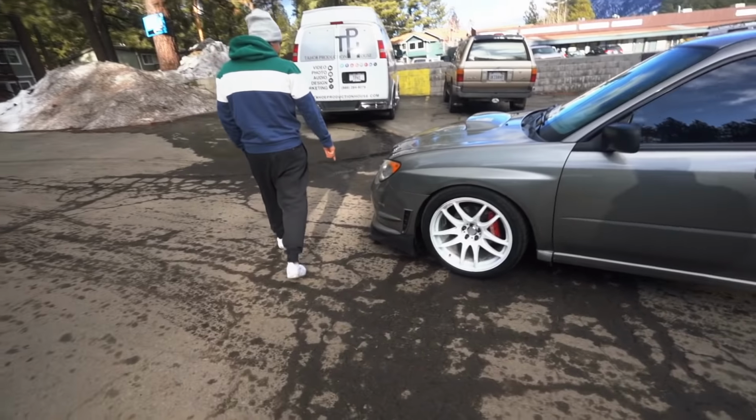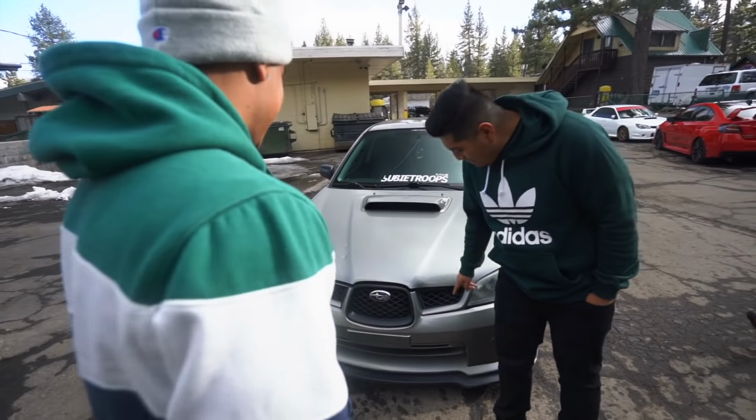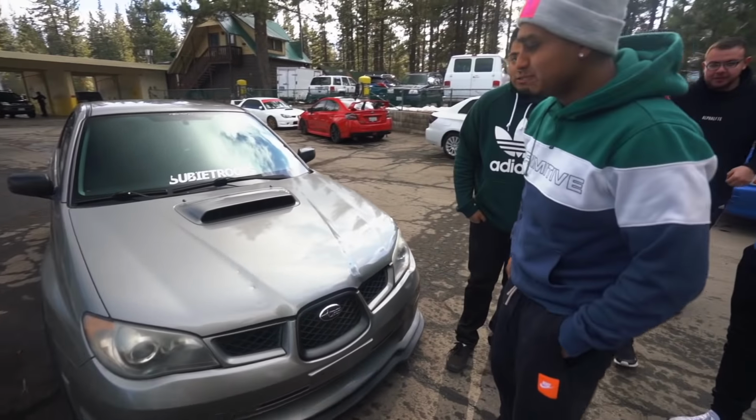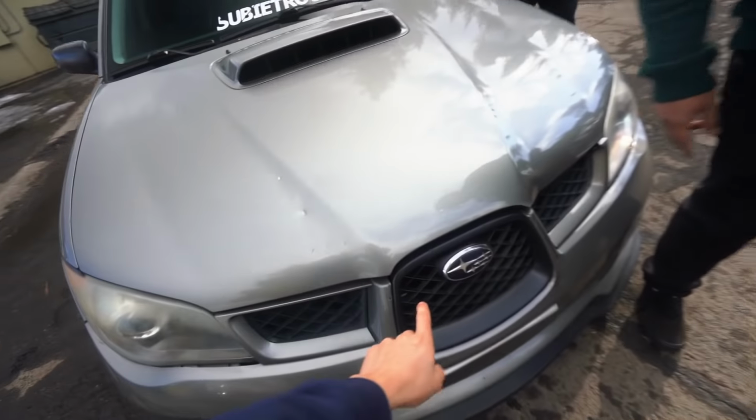Oh, your bumper? Finally put it on or what? Yeah! I know, I need to buy this one new though. Dude, you know what Vargas did? He took these off. Really? Oh, the grill piece on here. Why can't you take them off?